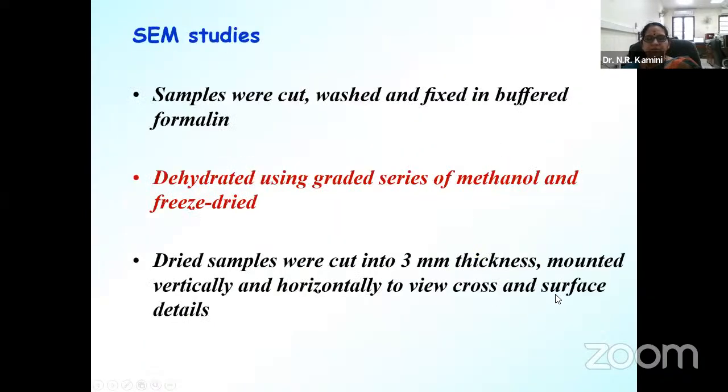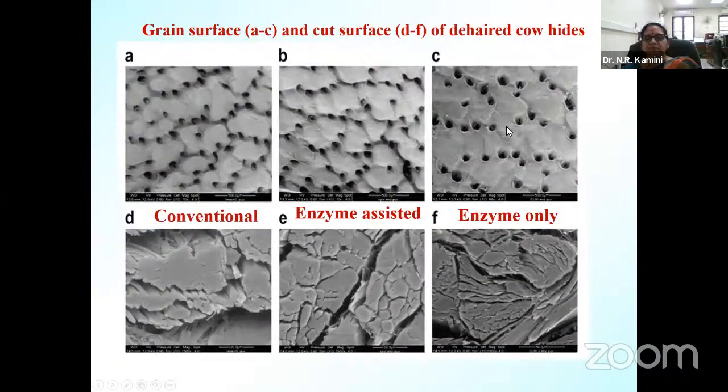Some studies were also carried out to see the grain surface of the hides, how it looks. You can see remnants of short hairs in the hides even after unhairing in the conventional method and the enzyme assisted method. Whereas in the enzyme only process, you can see the complete elimination of hair. This one shows the opening up of the collagen fiber bundle. Here it was moderate, and complete opening up of the fiber bundle was seen in the enzyme only process. Here there is no opening up of the fiber bundle at all.